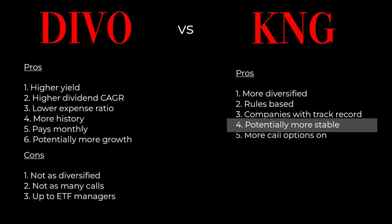Potentially more stable is a pro for King, just meaning that there's more stocks in there and the companies are probably lower beta. Because I know, for example, Microsoft, Apple, Home Depot, that's in DIVO, are just higher beta stocks. So that means that most likely a lot of the stocks in King are just more stable. They're less volatile. There's more positions in the portfolio as well. And a lot of the Dividend Aristocrats are just big old conglomerate type stocks like Procter & Gamble, for example. And they're just more stable.